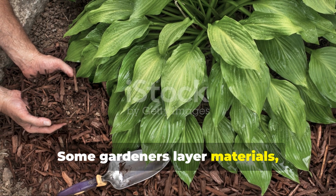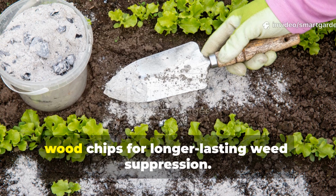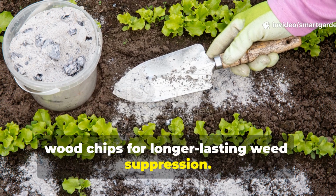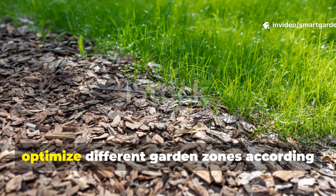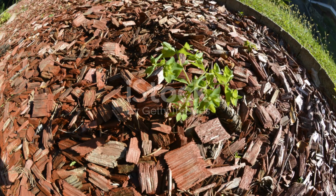Some gardeners layer materials, putting down leaves first for rapid nutrient addition and topping them with wood chips for longer-lasting weed suppression. This adaptive approach allows you to optimize different garden zones according to their unique needs.